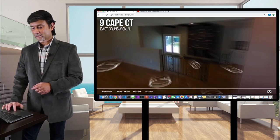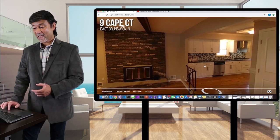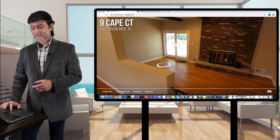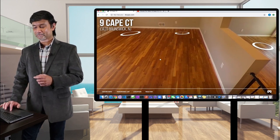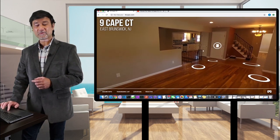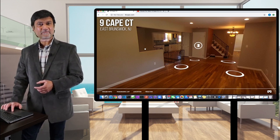You can go to this hotspot. Now that's the door that is going to the back, and this is the fireplace and the kitchen. I was thinking when I was taking these panoramas, should I take multiple or one? But you know what? For this particular house, if I miss this corner, let me go there, okay? From here, such a beautiful look. You can see the dining room, the kitchen, even the family room.